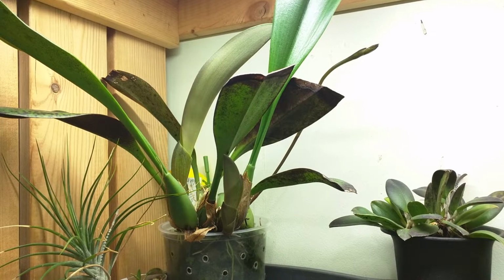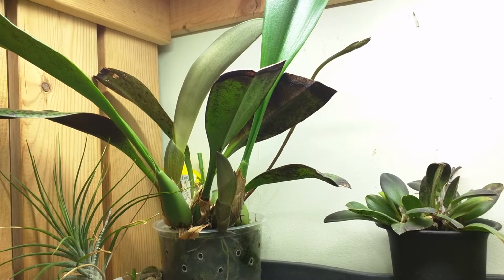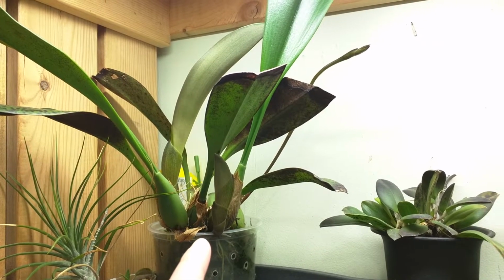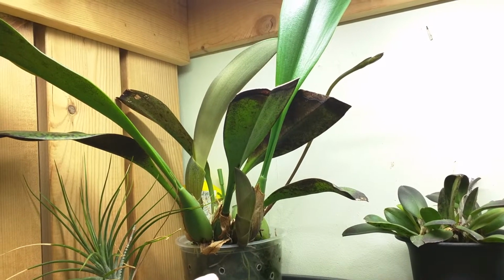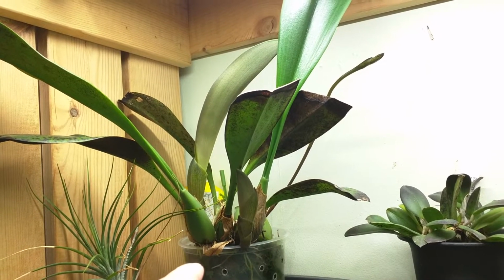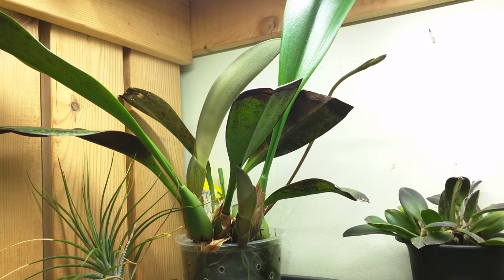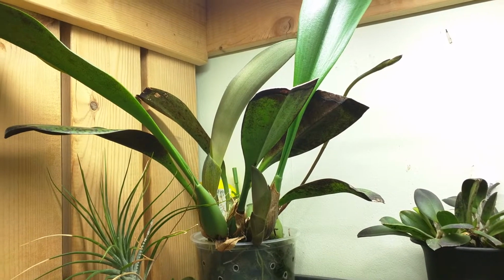And this is my Bulbophyllum sulawesii. So I think previously I mentioned that I had thought that that was going to be a spike, but it's most likely going to be a new growth, and it is, but there was a spike growing in the back that I didn't notice, and it's gotten quite a bit larger now, so this is definitely going to bloom for me, and I'm very excited for that. I really like the flowers on this plant.